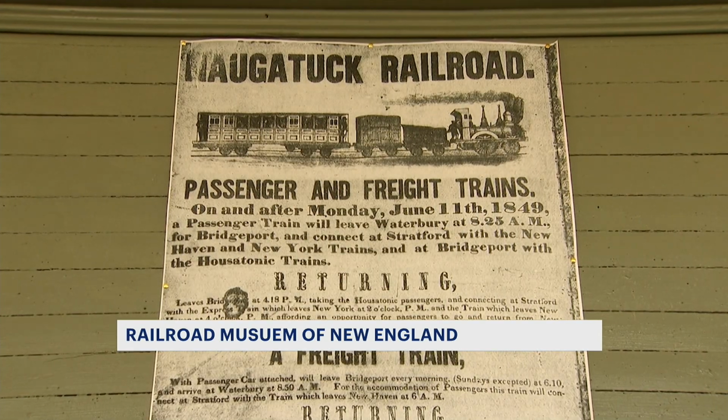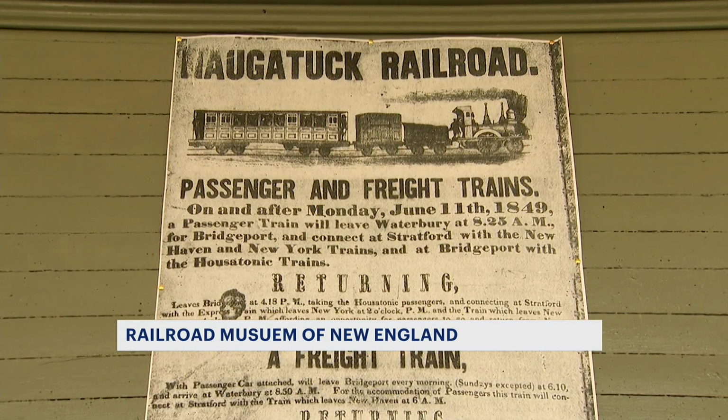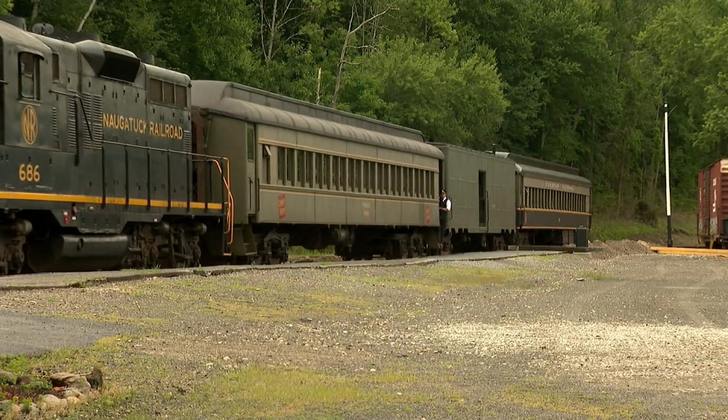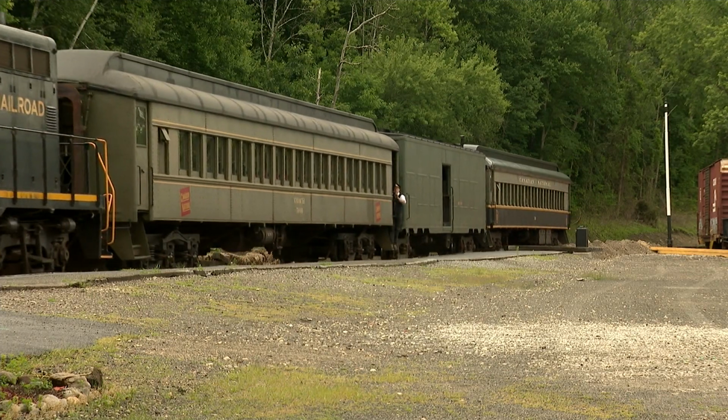The Naugatuck Railroad was built in the 1840s between Bridgeport and Winsted to provide rail service to this entire Naugatuck River Valley. And at the time, the train was the greatest and newest thing.